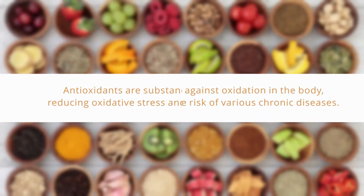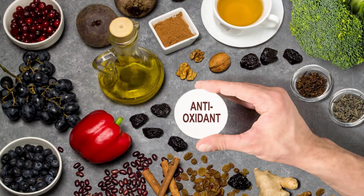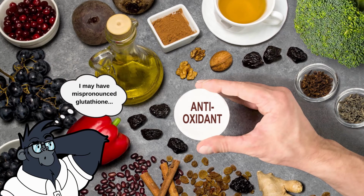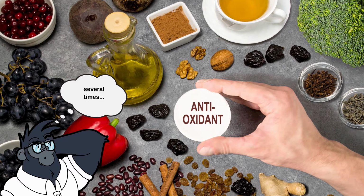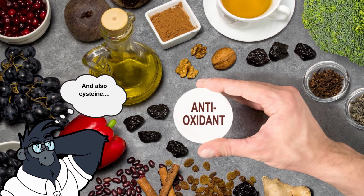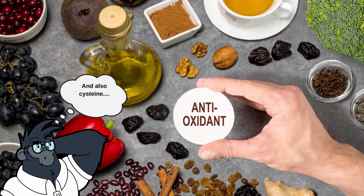Antioxidants are substances that act against oxidation in the body, reducing oxidative stress and cutting the risk of various chronic diseases. One of the most important antioxidants in humans is glutathione. Unlike most antioxidants we get from the diet, glutathione is produced by the body. Glutathione production depends on the supply of several amino acids, such as cysteine, which is sometimes of limited supply. And for this reason, high cysteine foods such as whey protein may boost the body's natural antioxidant defenses.